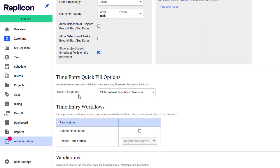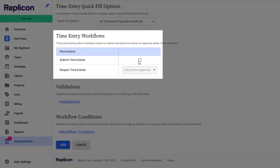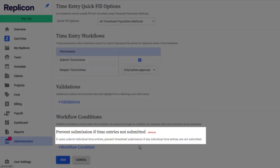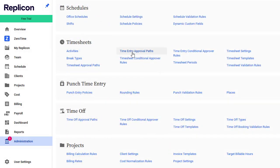To enable submission of individual entries, enable the Submit Timesheet Entries option in users' timesheet templates. We also recommend adding the Prevent Submission if time entry is not submitted workflow condition to timesheet templates. This rule ensures that submitted timesheets never include unsubmitted time entries.